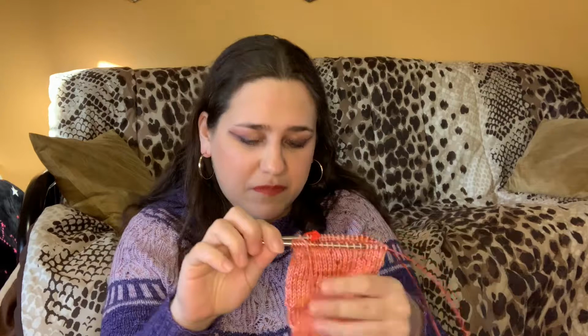I started the second sleeve. I'm hoping to finish it in the next few days and then start the body. I'm excited to knit cables. The top of the sweater has cables on it, and I haven't knit cables in a very long time, and I think it would look really nice in this yarn. This is in worsted weight.